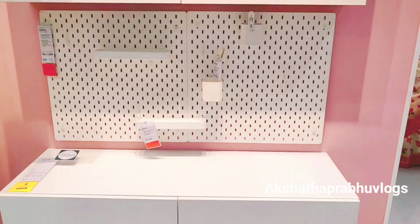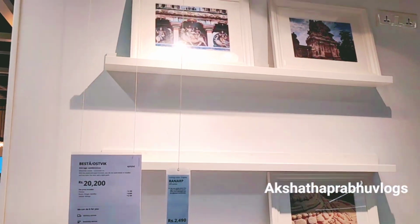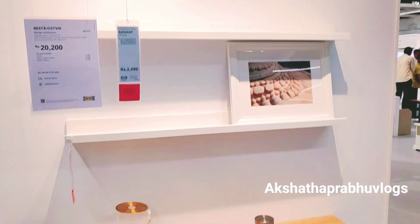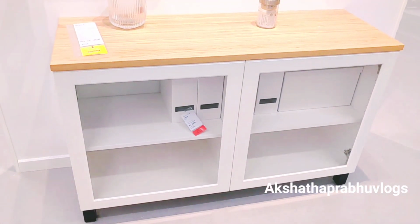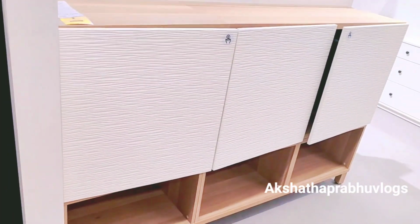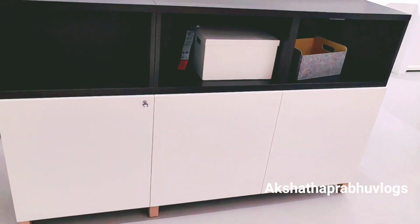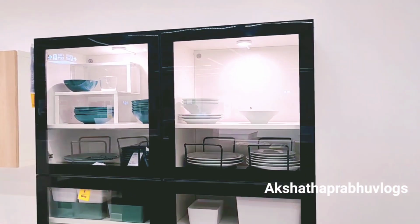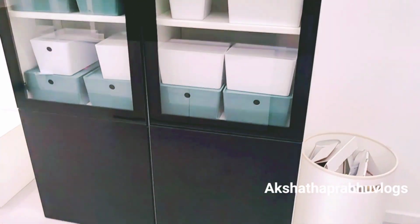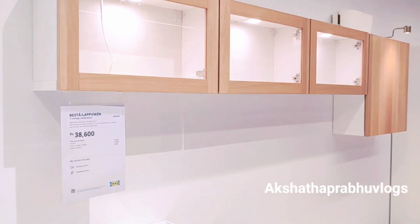IKEA was started in Sweden in 1943, and designs and sells ready-to-assemble furniture, kitchen appliances, home accessories and many other home products, along with goods and services. The store opening hours are from 10 a.m. to 10 p.m. and they also have a Swedish restaurant which opens at 9:30 a.m. and closes by 9:30 p.m.